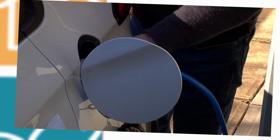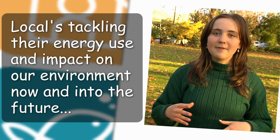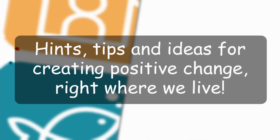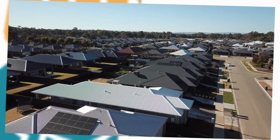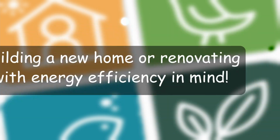Plug our car in and save ourselves a fortune. Now, we're not saying what you should do, but we're offering some great tips and advice on what you could do to play your part in creating effective change right here in the northeast. And it's not hard to make simple changes in traditional thinking, methods and habits that can yield great results for us, the climate and for our future, while saving you money and increasing your well-being and resilience.